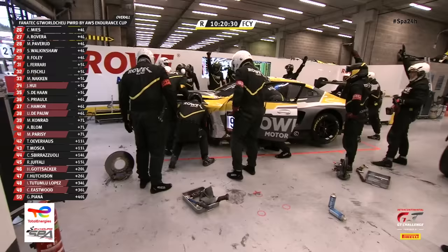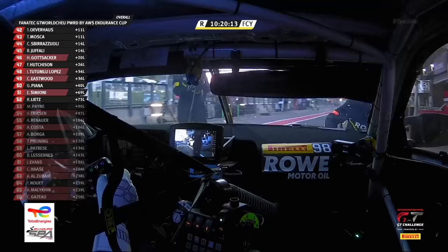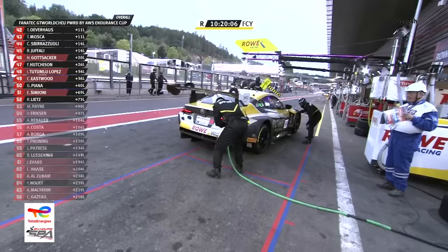Not that the Audi's going to be an outright factor, but that's the 98 car. They've done their technical change. 50 has not. Nico Verhagen, there was a driver change, and he... No, he was in before, wasn't he? No, 50 has not. So one Rover Racing BMW has, the 98 car that was the leader.